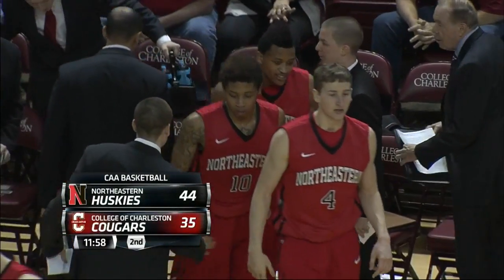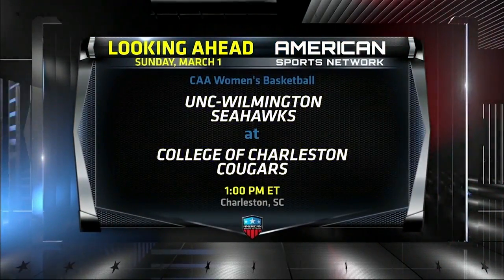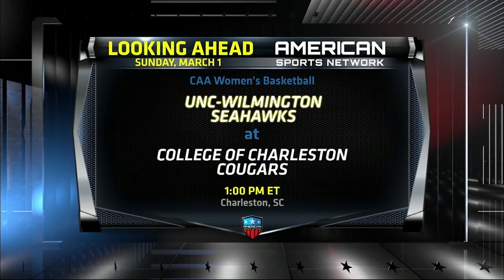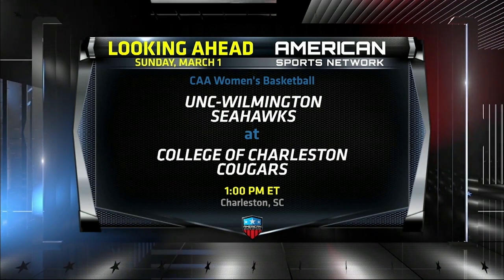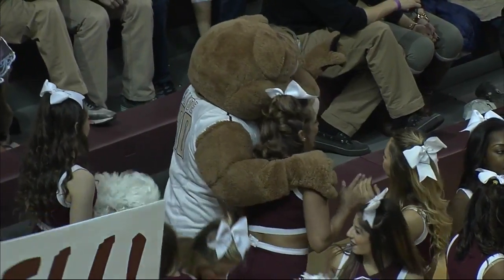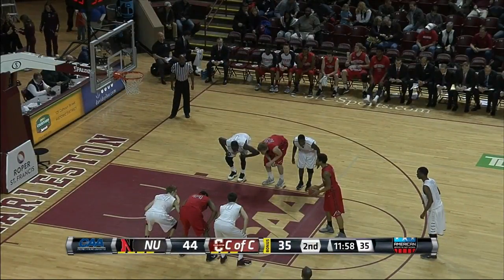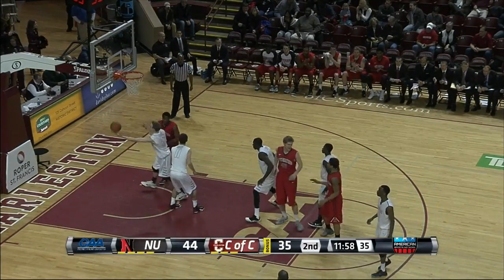Back to Charleston, 44-35. David Walker's Huskies on top by 9 with 11:58 to go. We'll be here inside this building tomorrow on ASN as the Seahawks from UNC Wilmington take on the Cougars of Charleston. On the women's side, Candace Jackson in her first year after assisting Joanne P. McCauley over at Duke. And Adele Harris at UNC Wilmington had a 46-point score in their last game in overtime. Bree Mobley, they've got a couple of big-time scores there for UNCW.